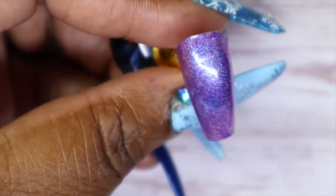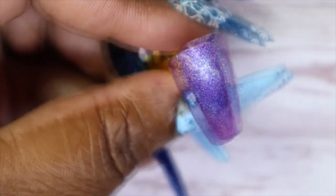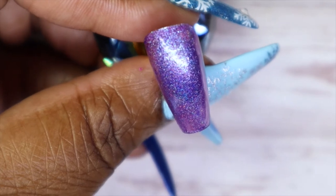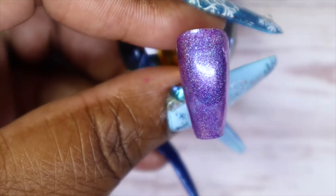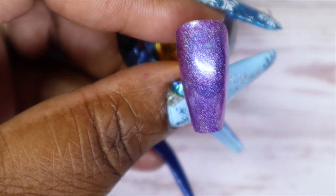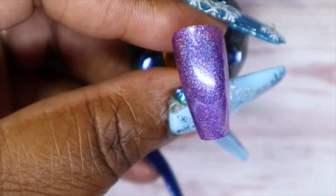A bright purple linear holo, and there is some blue shimmer to it. Of course I love it. It's purple, guys. Like, come on. It's so pretty. Again, it is a bit sheer, but I do find that compared to the last three with the first coat, this one isn't as sheer, so I feel like maybe it'll only take two coats.